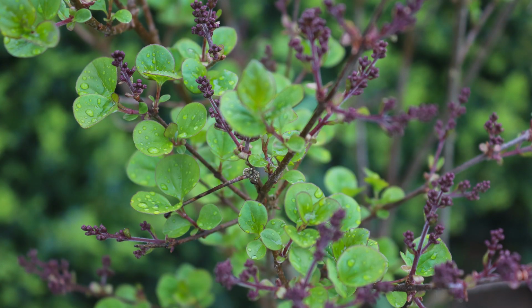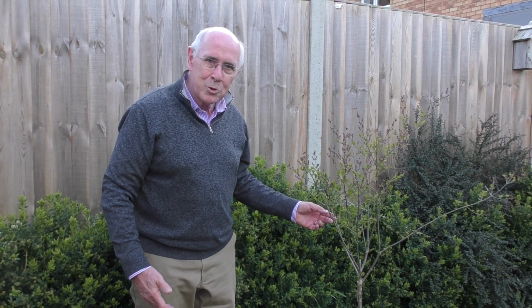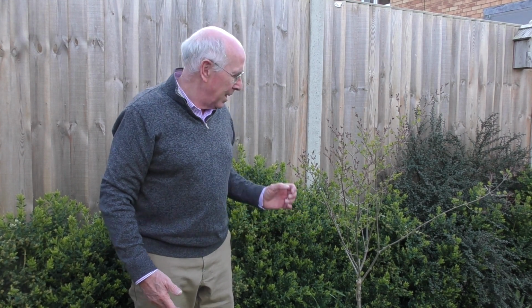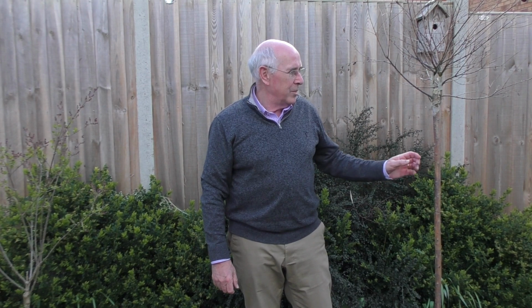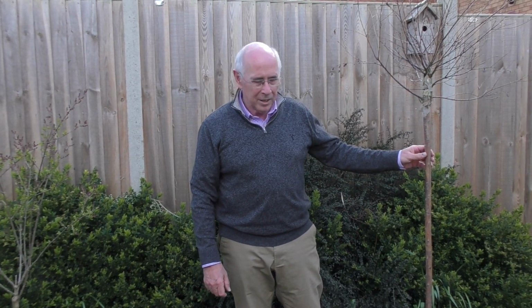This one we have actually moved, and you can see it's in leaf, so it survived the winter. It also survived the transplant, so we're happy about that. And this one is going to come into flower in the near future. Not everything has been a great success.